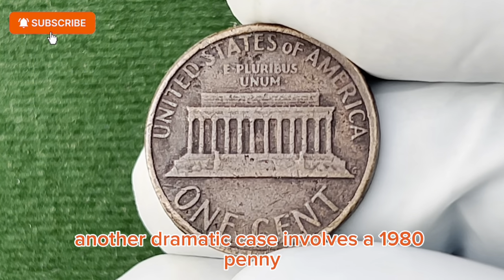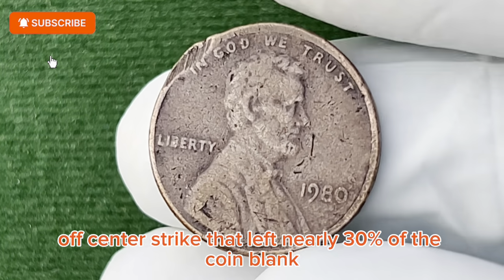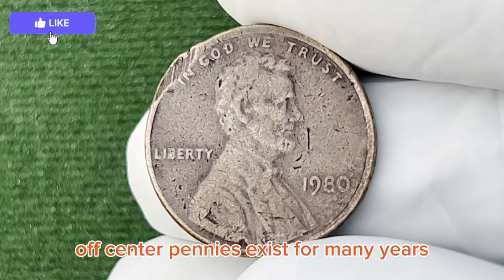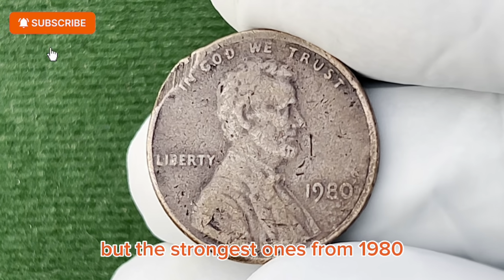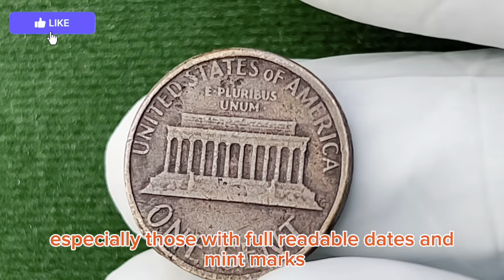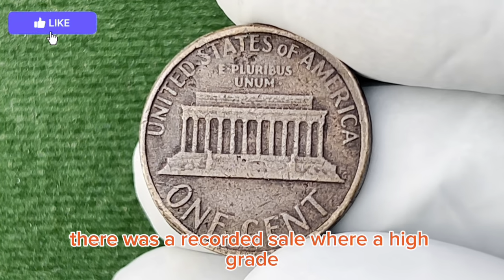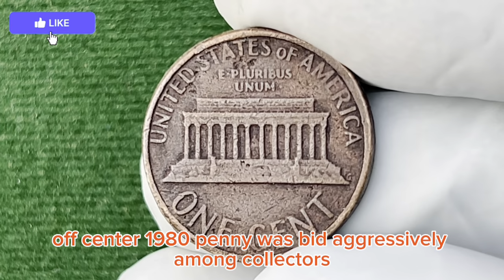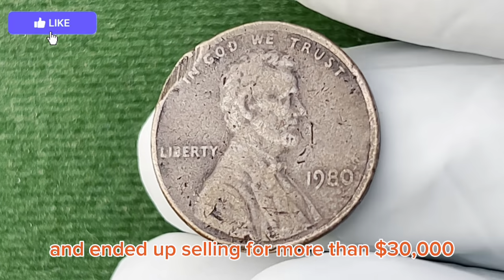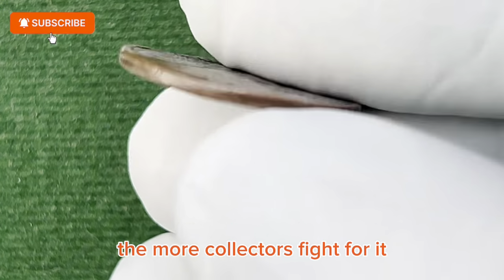Another dramatic case involves a 1980 penny discovered with a full off-center strike that left nearly 30% of the coin blank while still showing a perfectly detailed portrait of Lincoln. Off-center pennies exist for many years, but the strongest ones from 1980, especially those with full readable dates and mint marks, have sold at impressive auction prices. There was a recorded sale where a high-grade off-center 1980 penny was bid aggressively among collectors and ended up selling for more than $30,000. The more dramatic the misalignment or error, the more collectors fight for it.